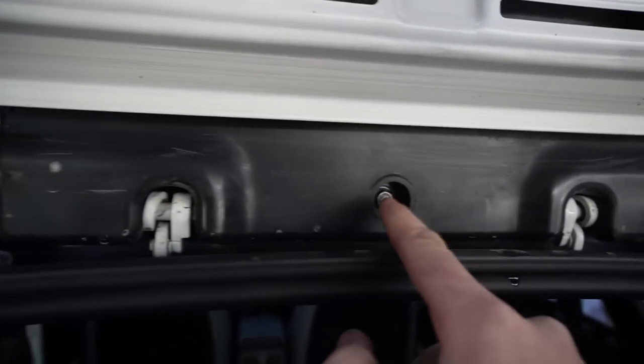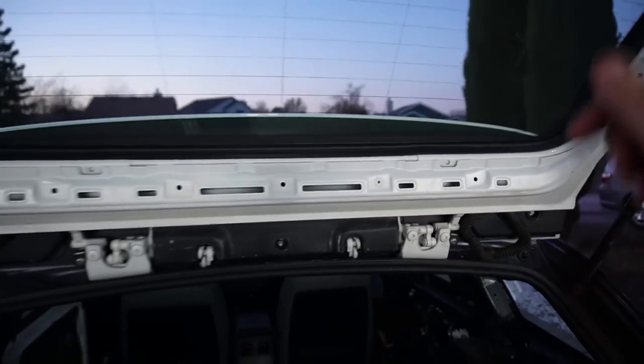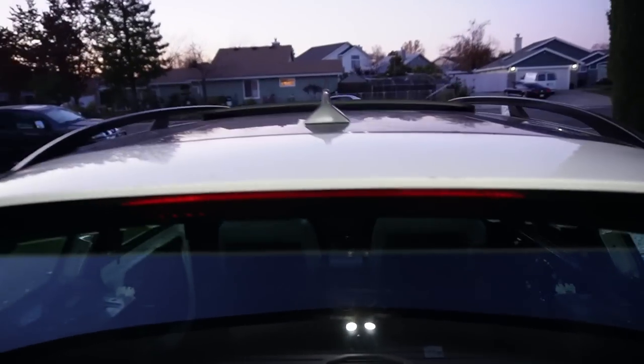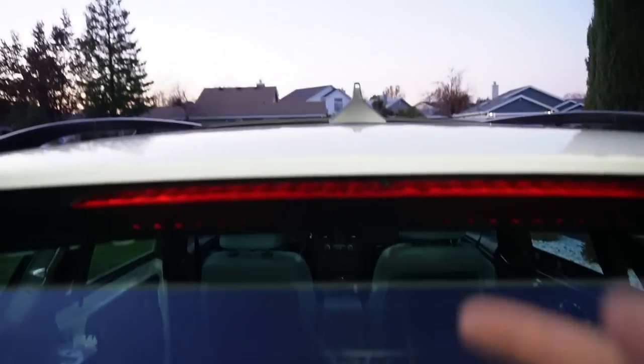And just put the hardware back in there, guys. Everything's looking really good. Closing the trunk, we finally have the factory spoiler on there. I'm gonna go ahead and just clean this off as well. Hopefully that light works as well.